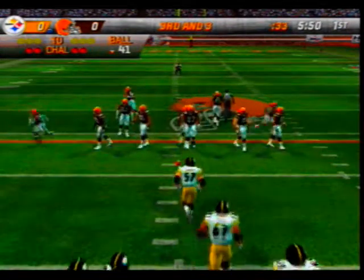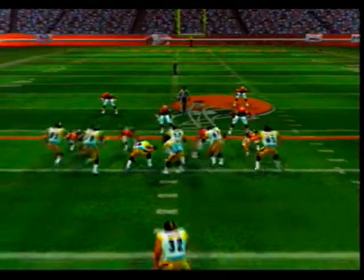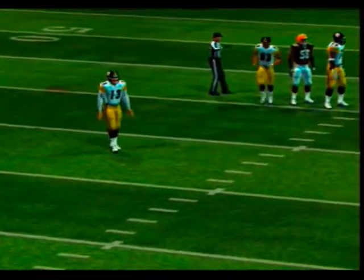Third down and 3 coming up. Ball on the 41-yard line. Only one man back. With the counter play, he just unloaded on him. Not getting the first down. That will probably bring out the punter.